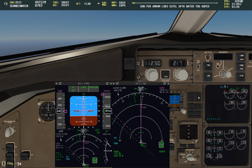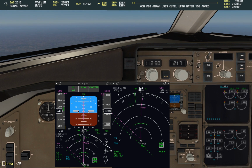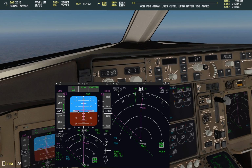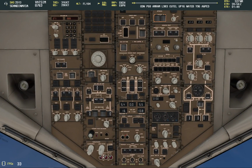Okay, level 100. Landing lights off. Acceleration, we go now for autopilot on. Command green, LNAV and VNAV speed 308 knots. That's cool. Overhead panel, let's have a look. It's looking all good.